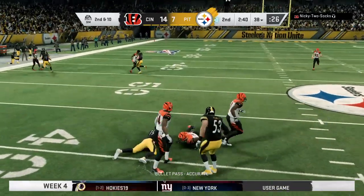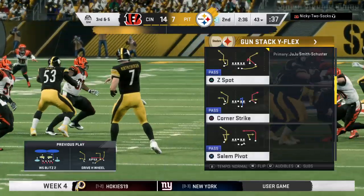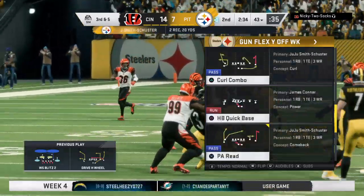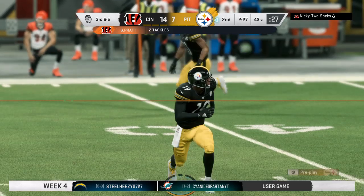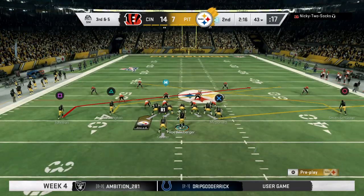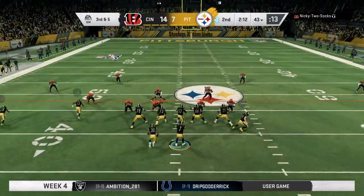Now Roethlisberger getting this one into the hands of Smith-Schuster, and he'll get up to the 43-yard line. It's a gain of 5. Brings up 3rd and 5. The Steelers on 3rd down, just 1 for 3 thus far.